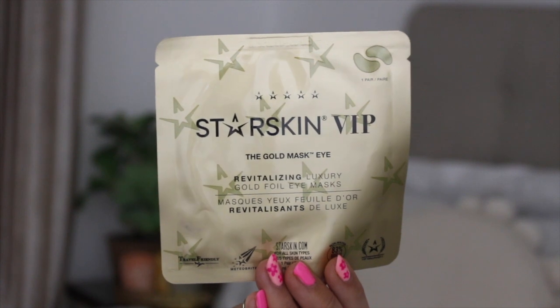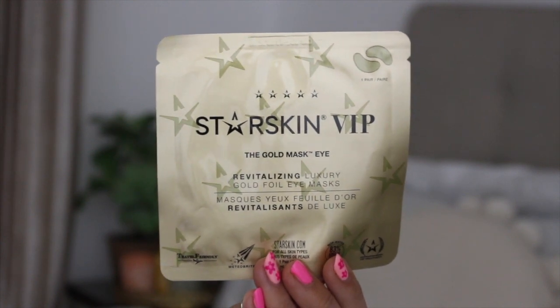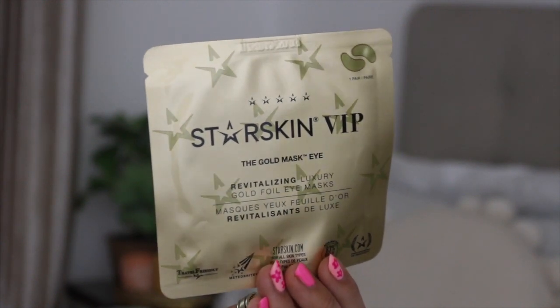So first of all, we have a Star Skin VIP, the Gold Mask for eyes. It is a revitalising luxury gold foil eye mask in here. I love things like this, just for the odd pamper night, but I never really buy eye masks. I think because they're one-time use.